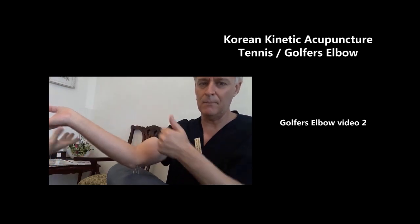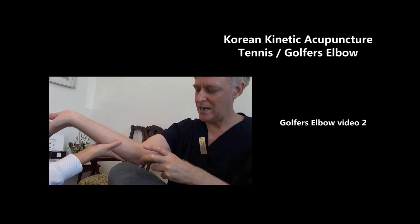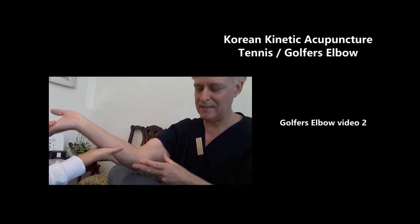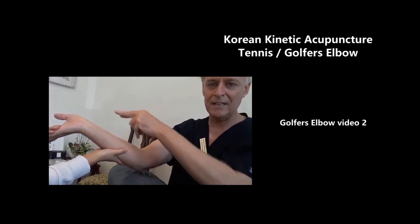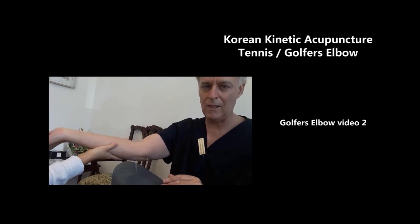I'm pushing up on the arm, but she's resisting. So we're contracting these muscles. We're stretching these muscles right now. And then I push, I contract these muscles, but the hand is not moving. So the only option is they should stretch there. 1, 2, 3, 4, relax.